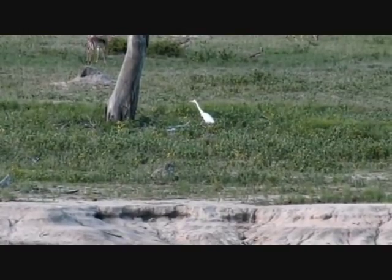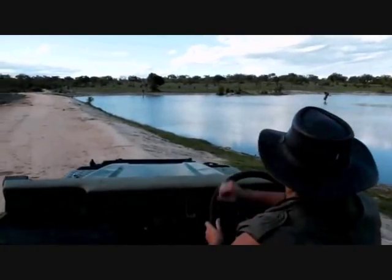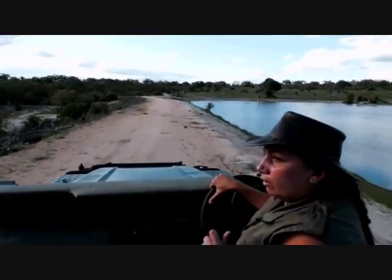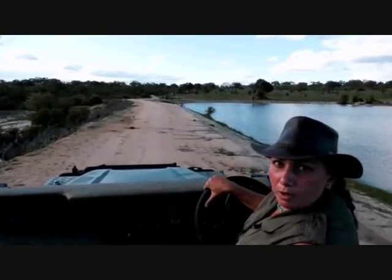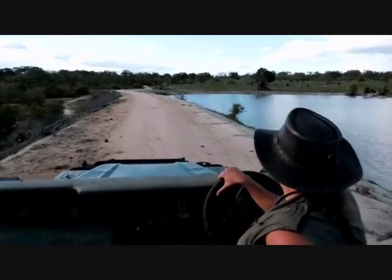Maybe we'll take a nice look at those impala as well, and maybe we get a little bit more of a close-up on the hippos that are over there. Our hippos are being silly this side. Ooh, sorry, and there's a bump. All right. I'm also super surprised that no elephants have come down this way, but that's okay. I'm sure we'll find them when they're ready to be seen.